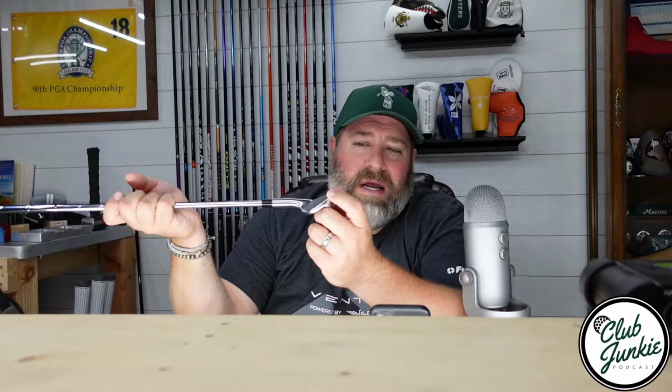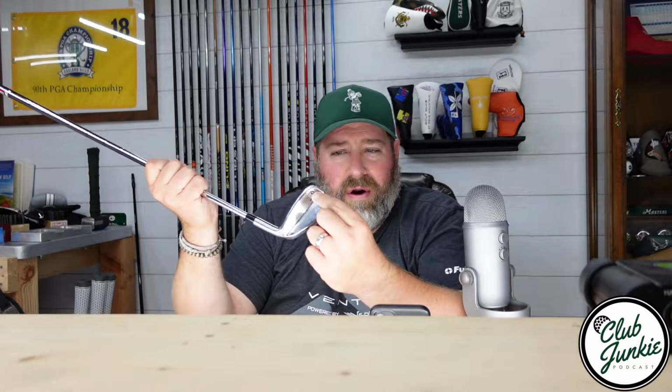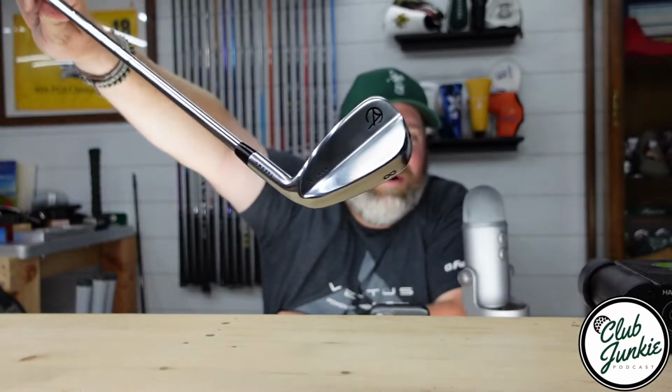It's not razor thin. It's not going to be super intimidating, but it's definitely thinner. The better players are going to kind of like that, or the players who like that look. But overall, just a little bit smaller profile. The back of it's super clean. It has a little Takomo logo on the toe, and then it just says Iron 101T. So pretty simple. Nothing too crazy fancy.